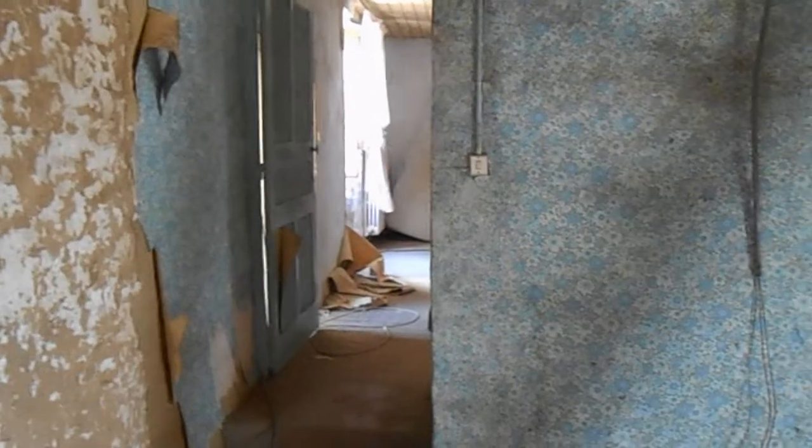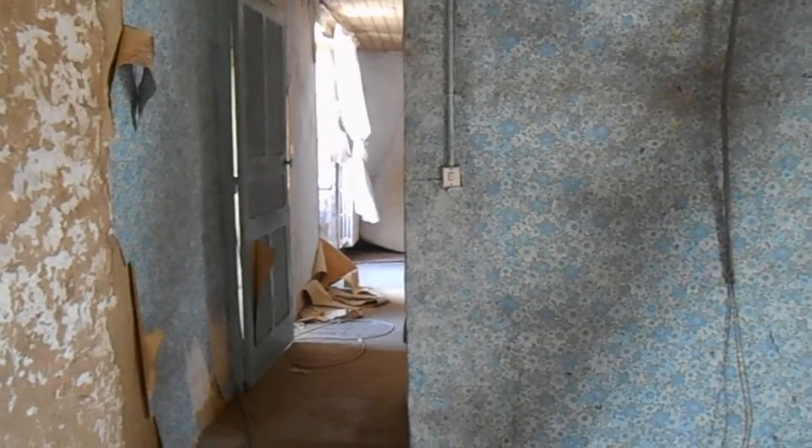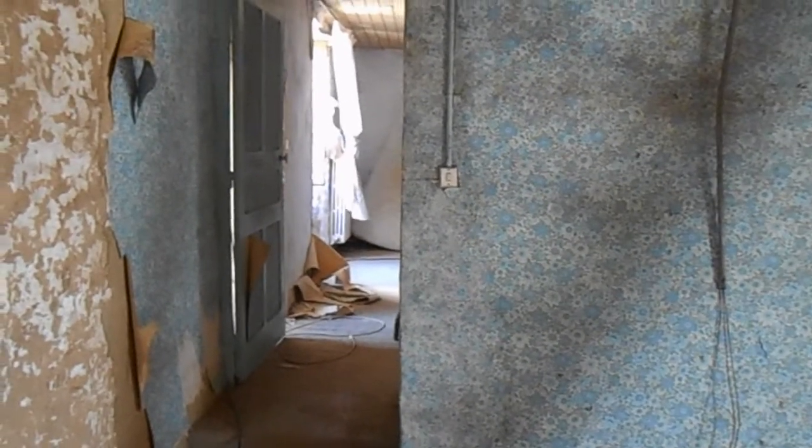design is just bizarre, but basically we're in the second house, the house to the right as you're looking at it from the front here. And this leads through to the house on the left. And this is the upstairs room here, which again is a complete disaster.